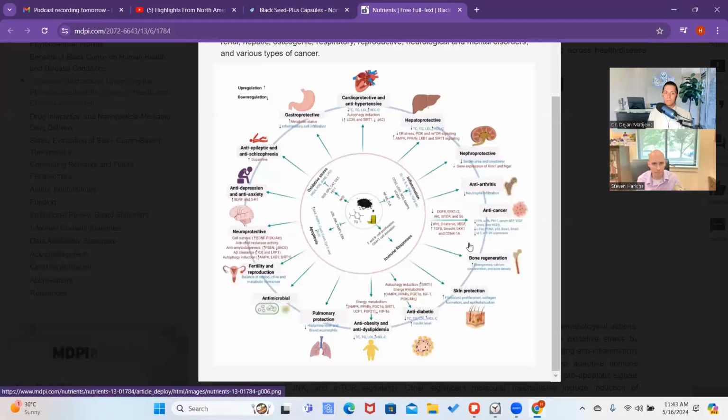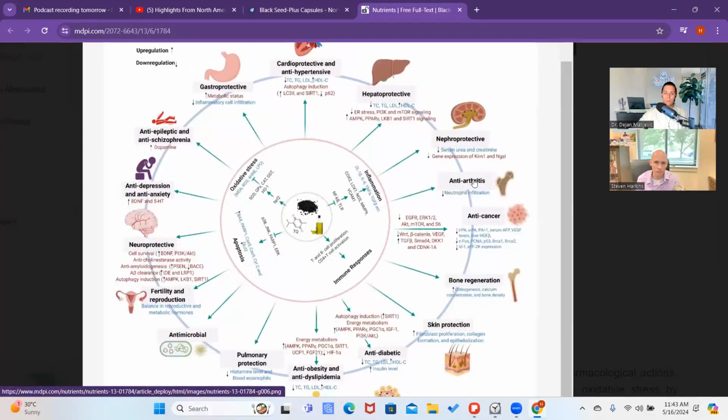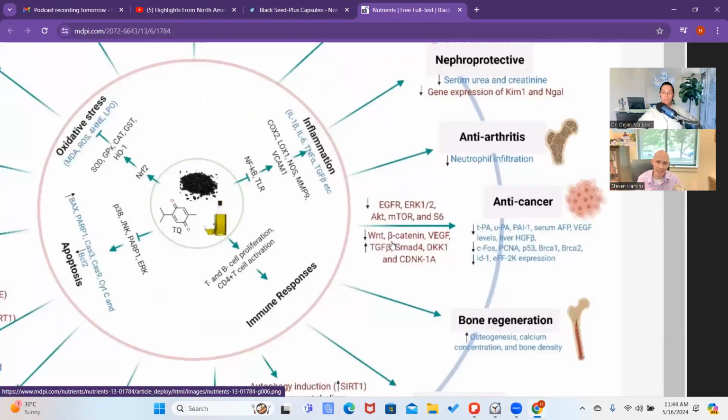If you just look here, this study, one that I just pulled up while Steven was talking, shows all the different things it's doing in the body to protect our health: anti-arthritis, even black seed oil, nephroprotective, so it protects the kidneys, hepatoprotective, liver protective. It shows how it's doing that. If you want to really nerd out and go down the rabbit hole, it tells you it downregulates beta catenin, VEGF, and all these different pathways of how it's anti-cancer.